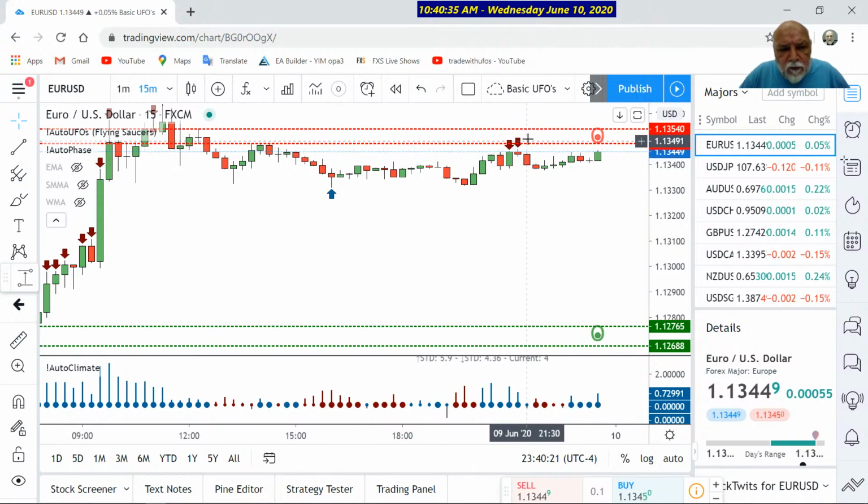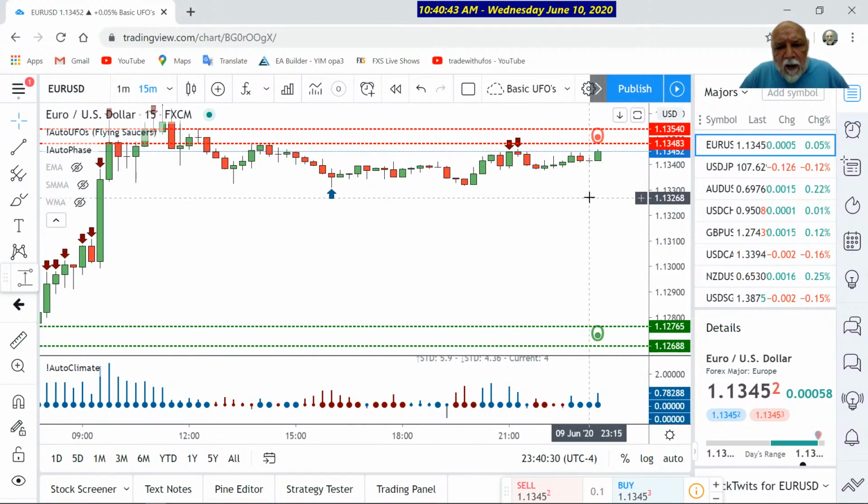So this is a valid zone that we can see up in here. If price comes up into that sell zone, we might want to go ahead and take a trade with the target down here. So the target would be 1.12765.